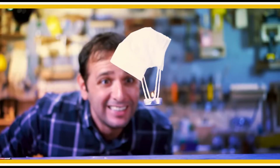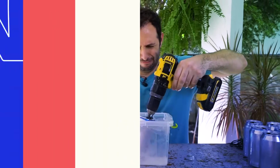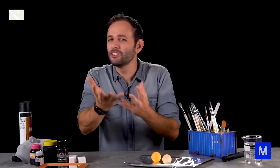Today we're going to try out a black paint that's even blacker than the blackest black paint. I don't know if you're aware of what's going on, but there's a serious feud between inventors of black paint. It's like a race for the blackest paint of all. There's a material from a brand called Vantablack, which is pretty much the blackest material that can exist on planet Earth.